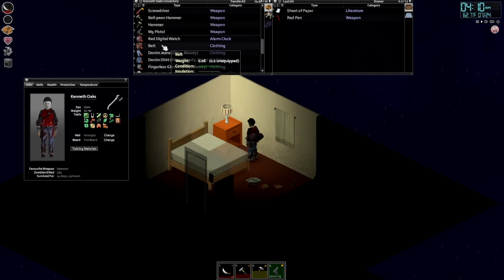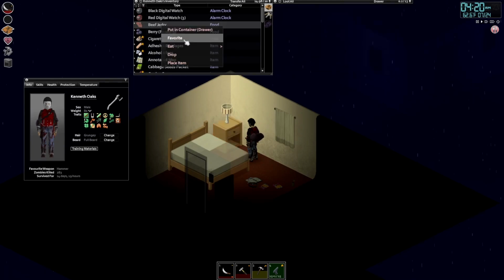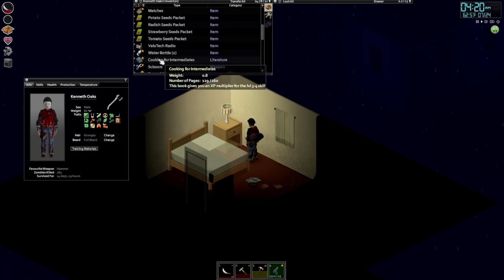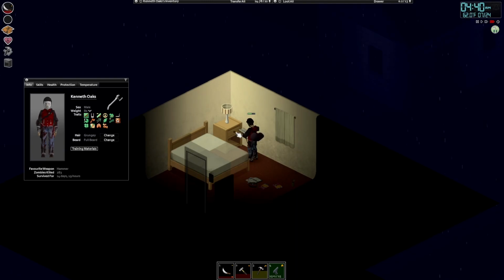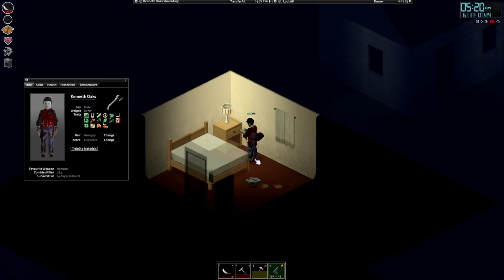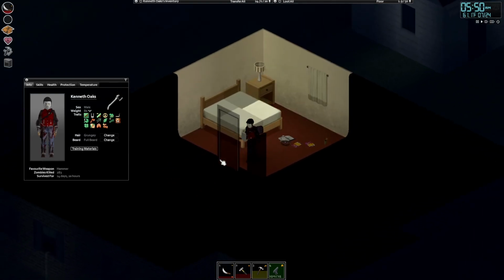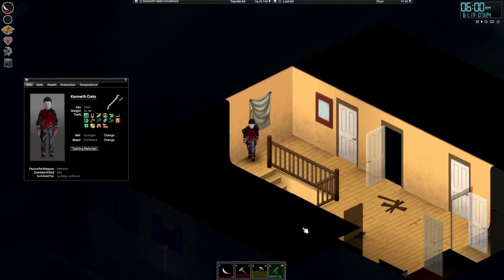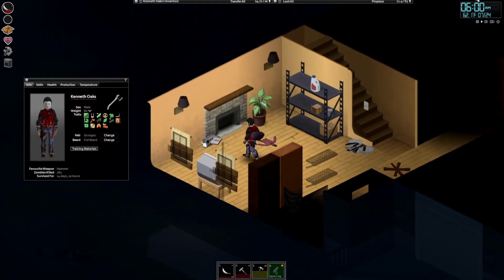So we're doing the things. And let's just continue to read. In case anybody's not familiar, the reason that this speeds up is I hit a hotkey to speed up time, which makes the character look kind of janky. But that's just so I can speed up the process of time, and we can read faster and all that jazz.